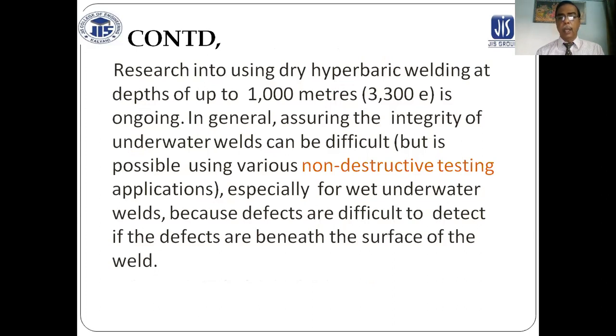In general, assuring the integrity of an underwater weld can be difficult, but is possible using various non-destructive testing applications, especially for wet underwater welds, because defects are difficult to detect if they are beneath the surface of the weld.